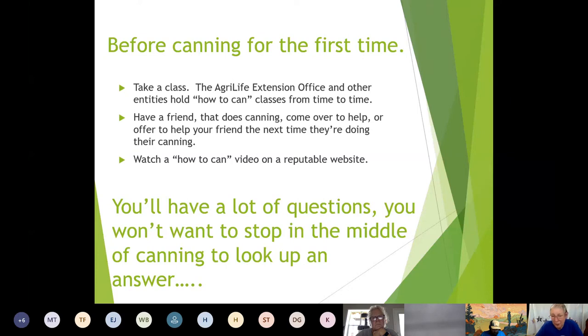You need to work kind of quickly when you're canning. Things are hot, you want to keep them hot, you want to keep things moving. You don't want to expose your food to air any more than you have to once you cut it up, that sort of thing. So you want to keep things moving. So you kind of want to at least have an idea of what you're doing before you get started.